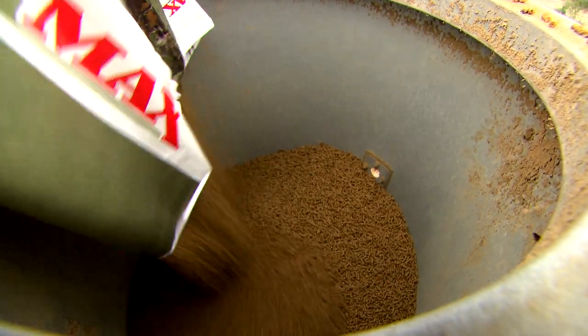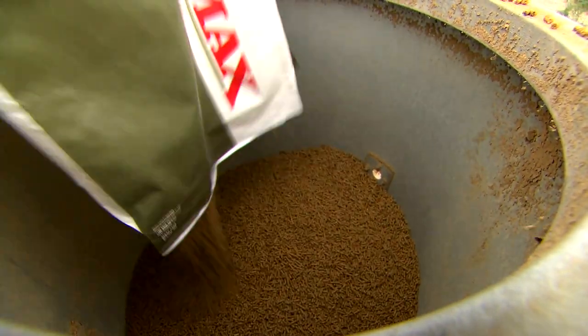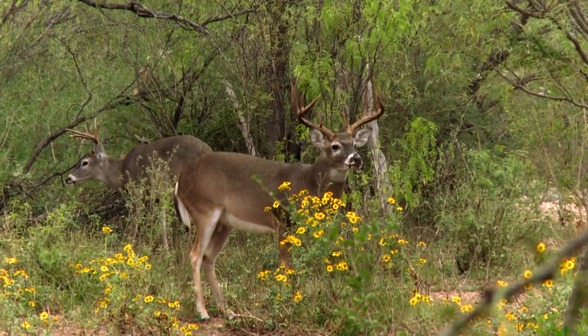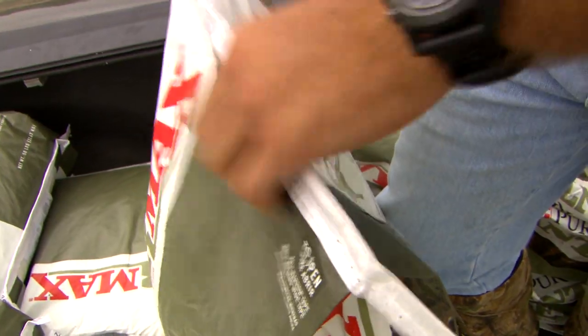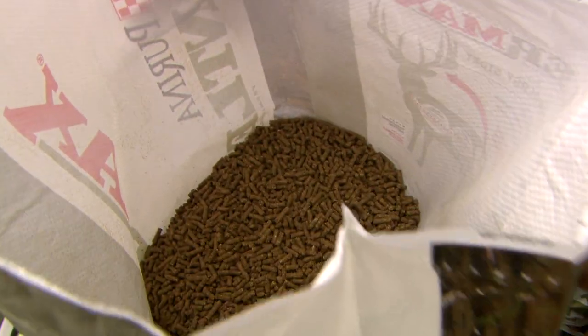A common question we get asked is what kind of protein we use in our feeding program to not only get bigger bucks, but maintain a healthy deer population. The answer to that question is easy: Purina Antler Max.